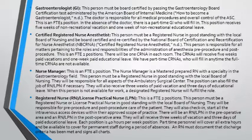Our staff will include a gastroenterologist, certified registered nurse anesthetist. We're going to have 2 nurse managers, RN, and LPN.